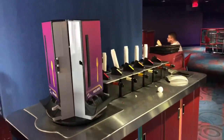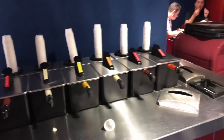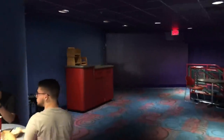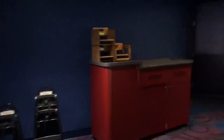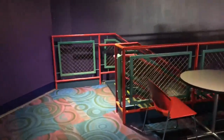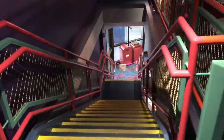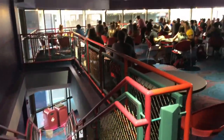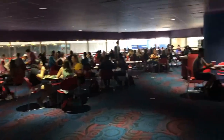More toppings up here. Condiment bar. Here's that second set of stairs. Now it was roped off at the bottom. It's not roped off up here. So there are two sets of stairs to get upstairs for this additional seating area, which is actually pretty crowded right now.